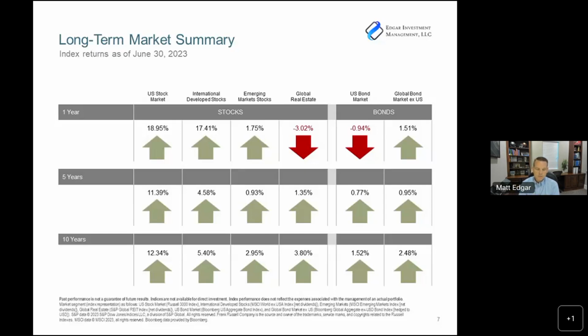I think we've also seen that probably in an even greater effect at the 10 year. If you look at the 10-year US stock market, we're returning 12.34% per year, whereas in international developed, it's only 5.4. So the US market has really outpaced international developed and has really outpaced emerging markets as well. And I think that's just sort of a supply and demand effect going on there, as well as other things.